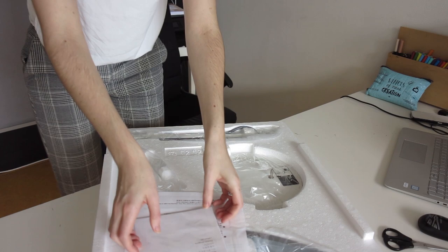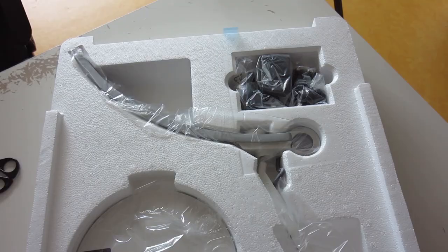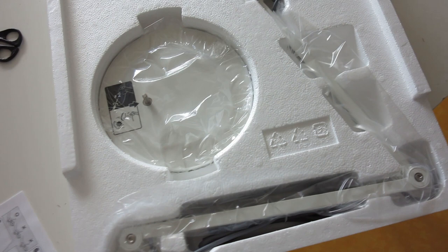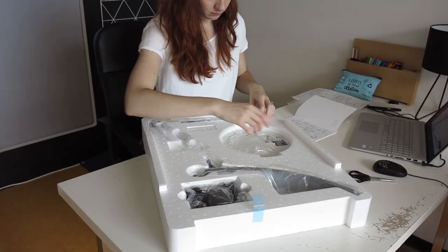Also with instructions. So this is the lamp in its packaging, and there is a manual so you can build it yourself. So I'm going to do that right now.